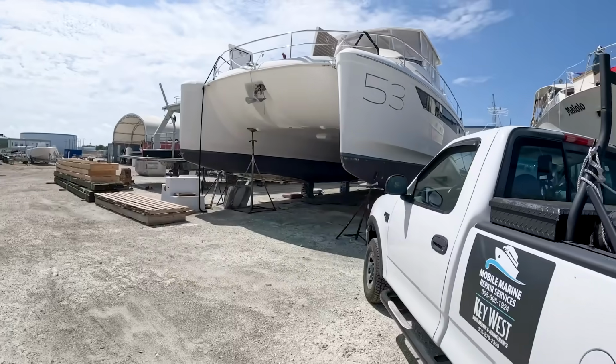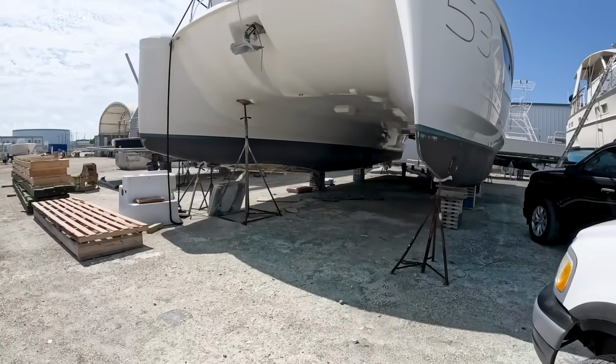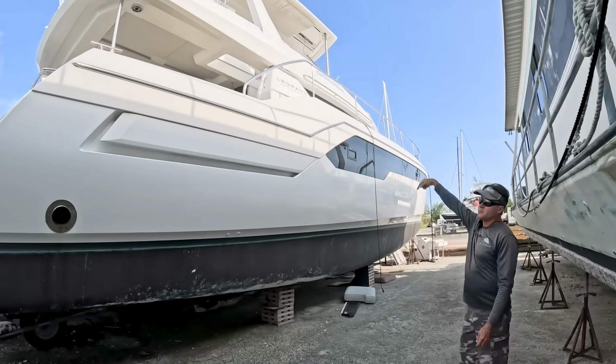So we're here to look at a boat that sank over a year ago. It's a Leopard 53 power catamaran, and let's go see how it looks. If I remember right, the T-top was underwater. Everything up there would need to be replaced.